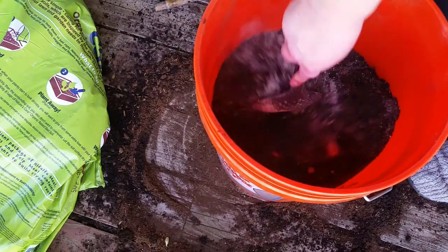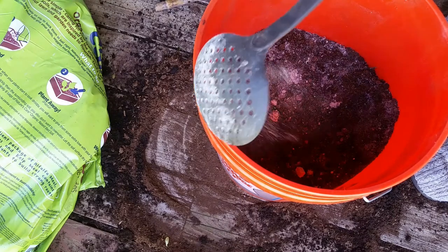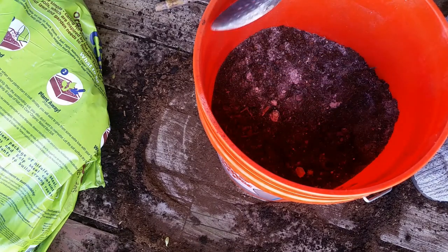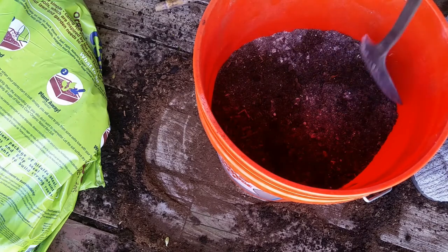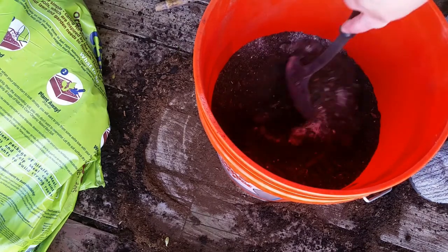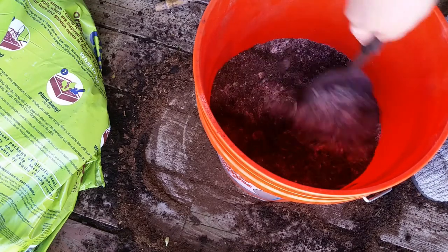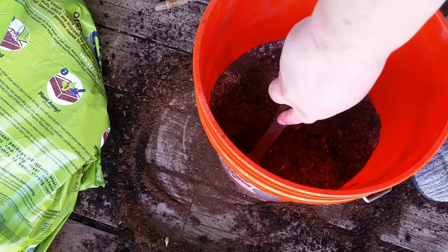And then after I get this mixed up really well, I usually add more soil up to here, and then peat moss up to here, 1/2 and 1/2, 50-50. And then I mix that top part up and try not to get too much of the bottom mixed up, just a little bit. And then I just dump it into the new pot, and all of the goodness stays more on the top half where they are going to use it when they're seedlings.